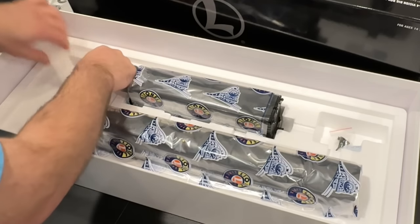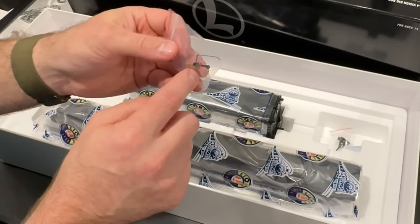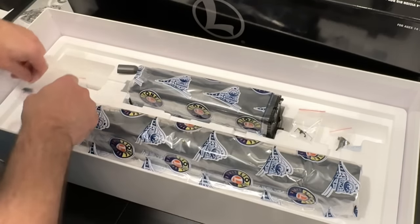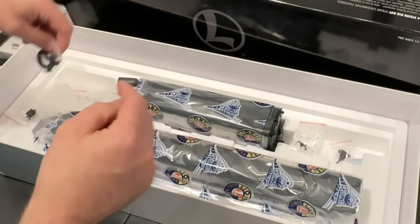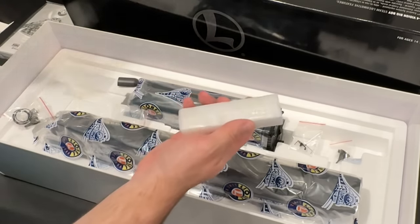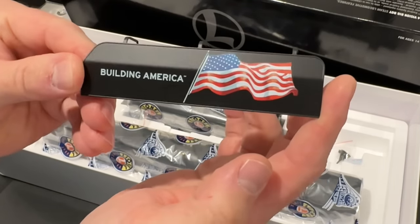And let's see here. We've got some piping here. This goes on the whistle, I believe. Got the mounting pads if you want to use scale couplers. Dummy O-gauge coupler and spare traction tires. And here we have the second smoke deflector. That's awesome. I love it.